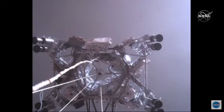smoke or anything else coming out of the rockets at the corner of the descent stage. That's expected. Hydrazine isn't a combustion reaction when we burn it. The exhaust products are nitrogen and hydrogen, which are clear. So we expect the plumes to be clear. That's what we see in tests here on Earth as well. So I can promise you those engines are on, though.